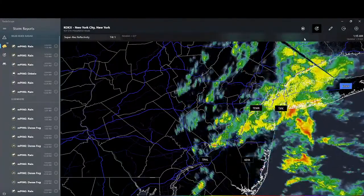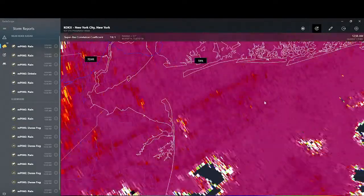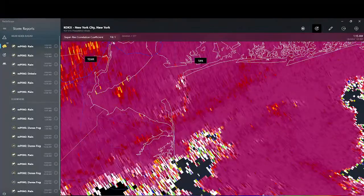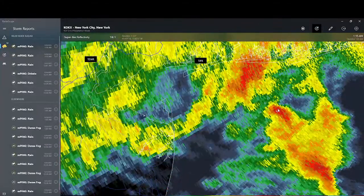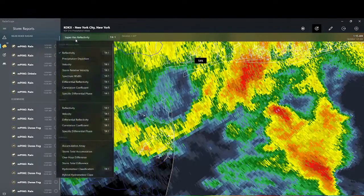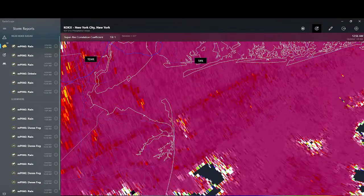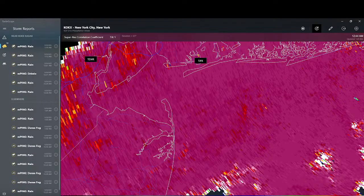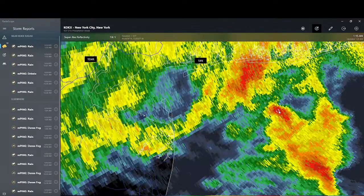So, there actually might be some hail in there. Let me look at correlation coefficient. No, no hail. Let me see. If there would be hail, it would be in here because that's the only CC drop I'm seeing. And any hail in there? Yeah. Look at that. Actually, might be some small hail. If there would be any hail, it would be right here. Yeah. So possibly some small hail in there.